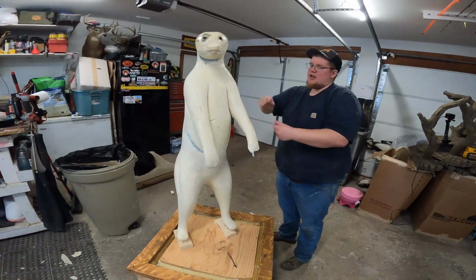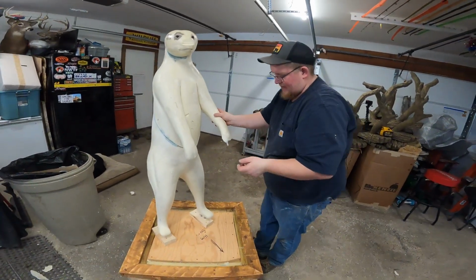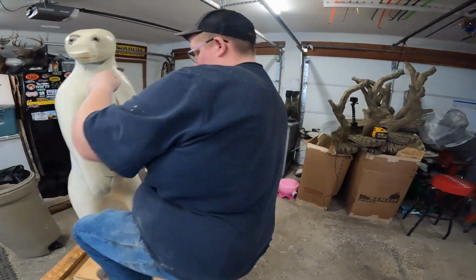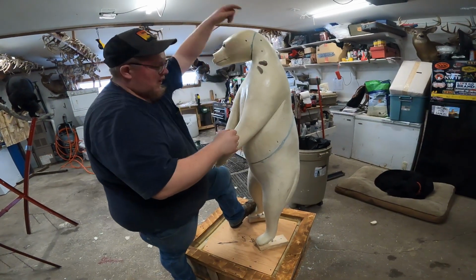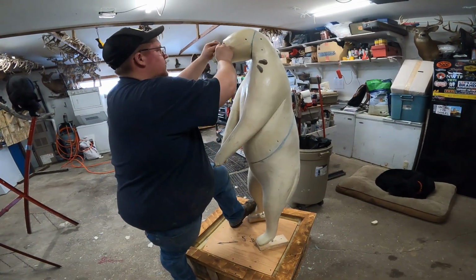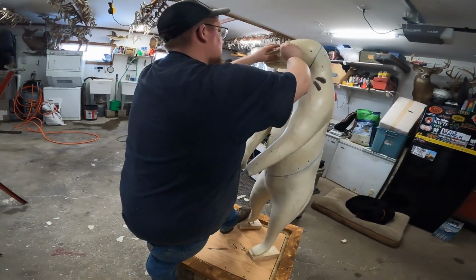So when you buy a bear form, you measure off of the eye to nose measurement, from the end of the nose to the corner of the eye. And then for a full size, you take from the nose to the base of the tail all the way around. And then you do their belly circumference. And it's actually kind of crazy.